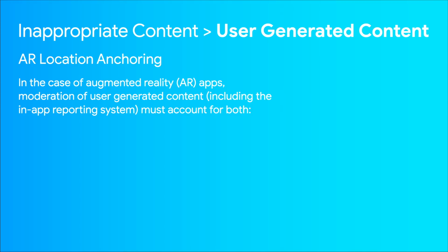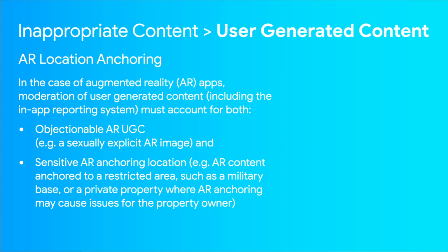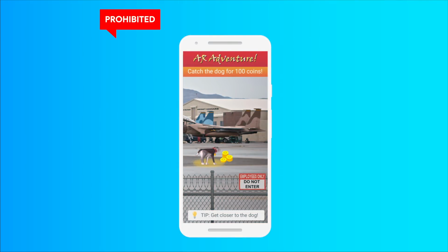In the case of augmented reality or AR apps, moderation of user-generated content, including the in-app reporting system, must account for both objectionable AR user-generated content, like a sexually explicit AR image, and sensitive AR anchoring locations, like AR content anchored to a restricted area such as a military base or private property where AR anchoring may cause issues for the property owner. Here's a fictitious example of an AR game to illustrate AR content anchored in an unfortunate location. The game tells the user to catch the dog for 100 coins, but it's anchored in a sensitive location, in this instance, a military base. If I were you, I'd stay far away from that dog.